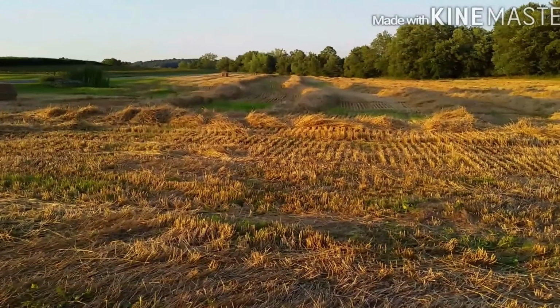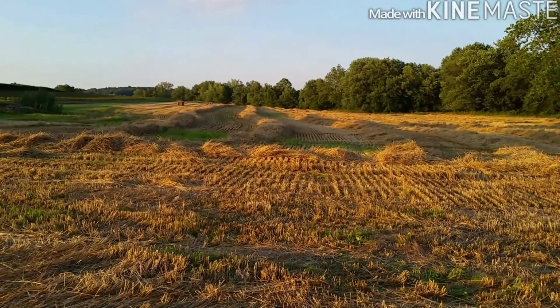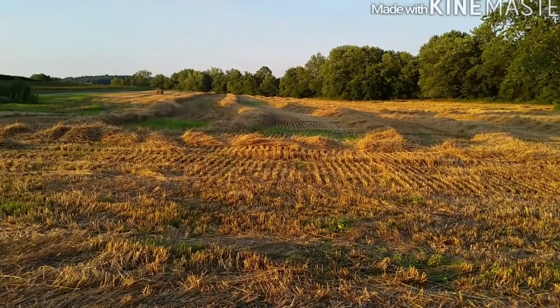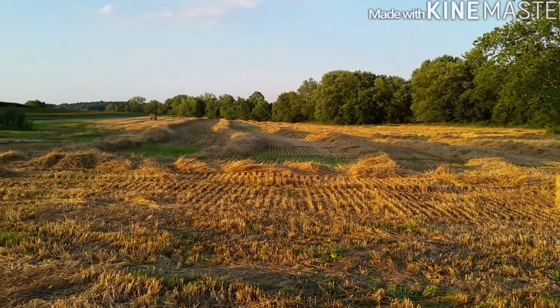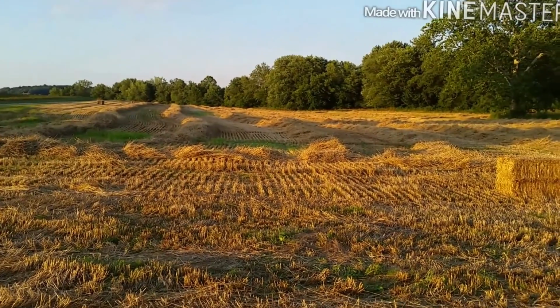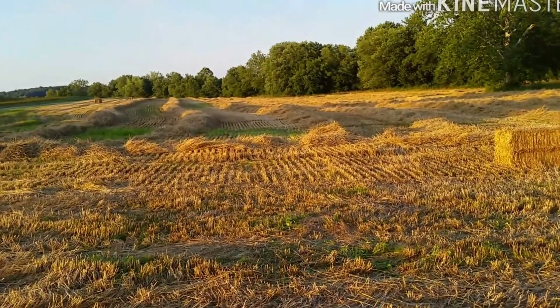This is where we started combining, and just wanted to show you that field is finished. This is the field down by the creek. We still have some baling to do down here yet. So we're baling out behind the house right now.